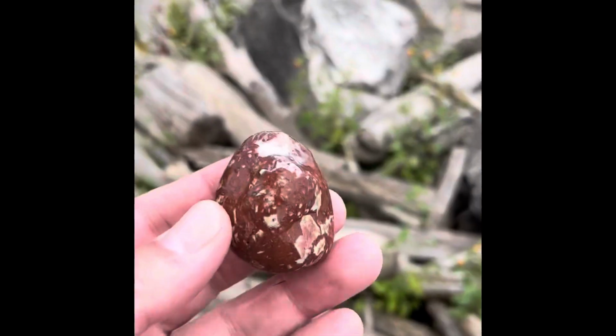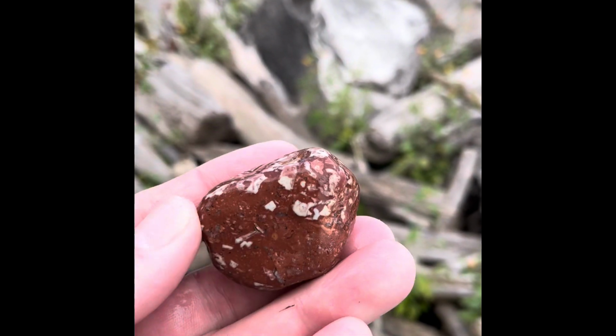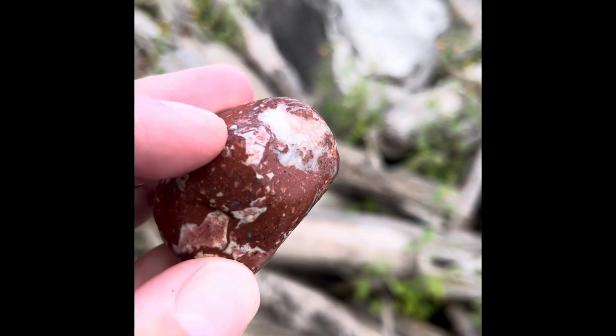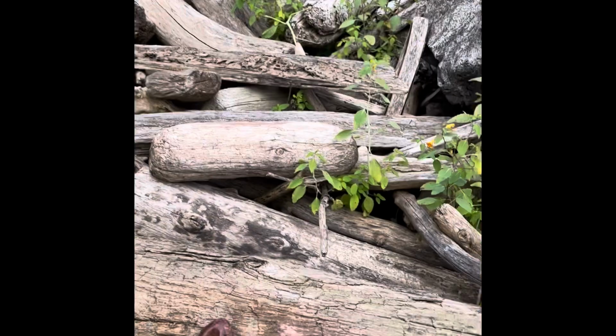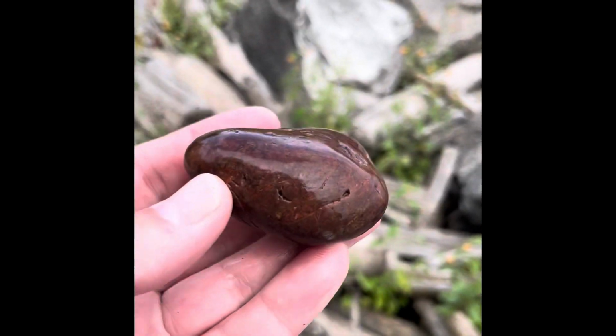Might be cool. Another totally different porphyritic rhyolite. A lot of quartz and white in this one. Tons of little stuff. Maybe good for the tumbler. Rhyolite's not great for the tumbler, but. And then we got this nice piece of jasper.